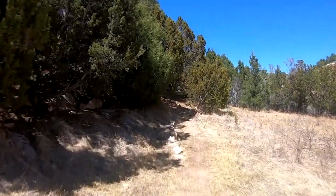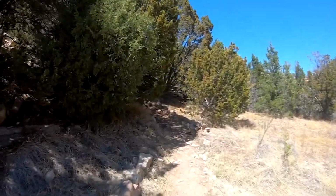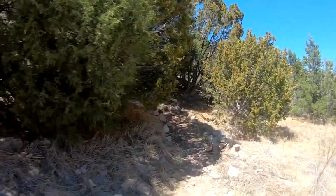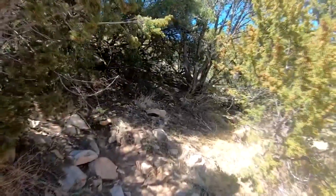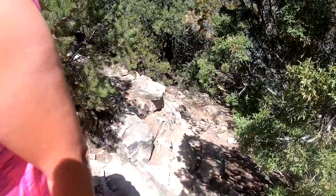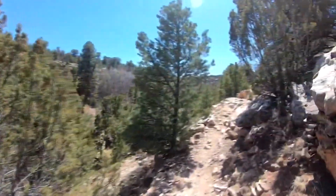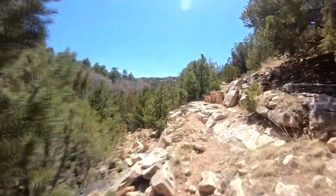Okay. I think this is going to be a little hairier than the other one. From the map, it looks like a bunch of zigzags. So I'm going to show you as much of that as I can, but I might need 2 hands. Okay, I definitely needed 2 hands to get up that. Now this is looking a little better. Still, you don't want to fall.